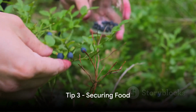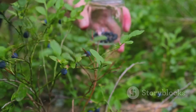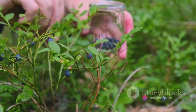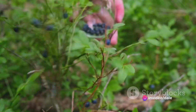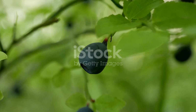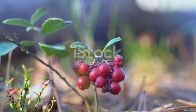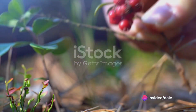Thirdly, let's talk about food. When you're alone in the forest, securing nourishment becomes a top priority. It's not just about filling your belly, it's about maintaining your energy levels and keeping your mind sharp. Now you might be thinking, but I'm no hunter. Don't worry, you don't need to be. The forest is a veritable buffet if you know where to look. Edible plants are an excellent source of nutrition, and they're often easier to find than you'd think.